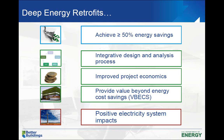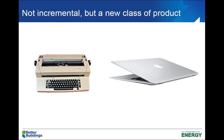I'm talking about the benefits to occupant productivity, recruiting and retention, and brand enhancement that a deep retrofit can really provide. And ultimately, the more deep energy retrofits we have will drive long-term improvement in the building stock to enable a modern, dynamic, distributed, renewables-based electricity system. Next slide, please.